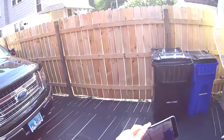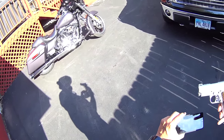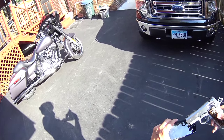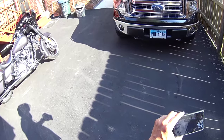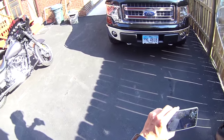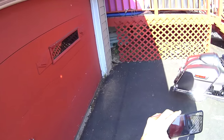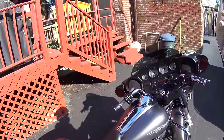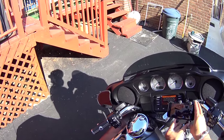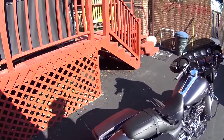My gun of choice, as a lot of people that follow us know, is the 1911, and I am carrying that inside the waistband, so it's in my holster. I will give you a view of that later. It is the inside the waistband, and let me go ahead and get everything situated here.